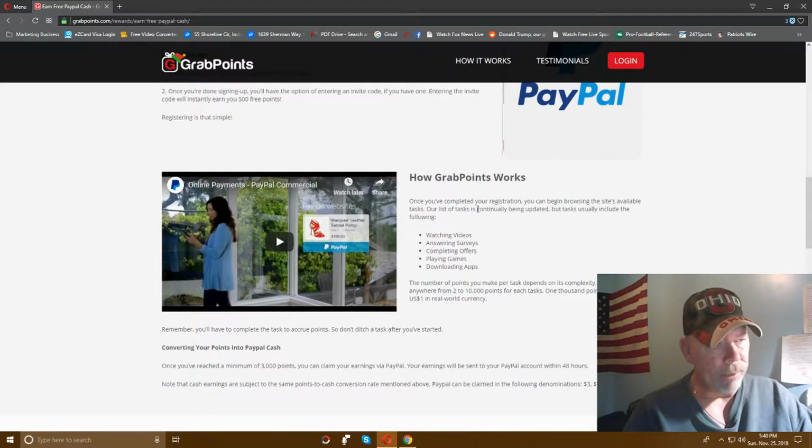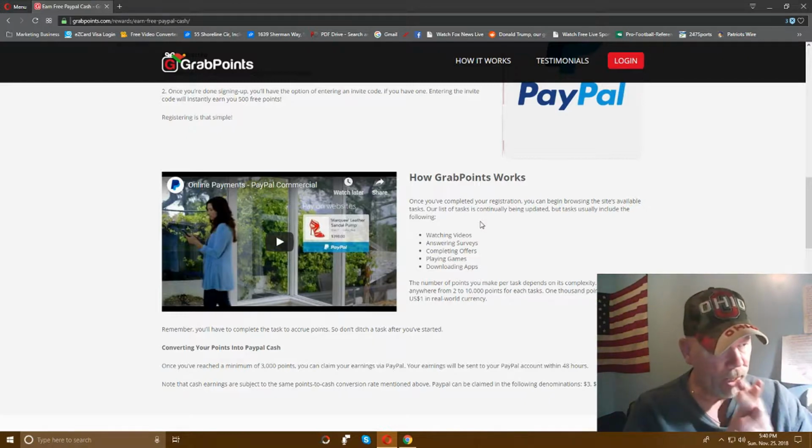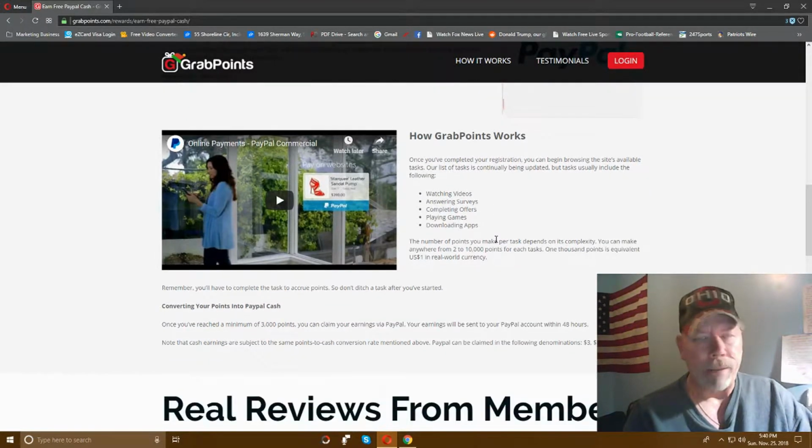And here's how it works here. It says once you've completed your registration, you can begin browsing the site's available tasks. Our list of tasks is continually being updated, but tasks usually include the following: watching videos, answering surveys, completing offers, playing games, and downloading apps. The number of points you make per task depends on its complexity. You can make anywhere from 2,000 to 10,000 points for each task. 1,000 points is equivalent to $1 in real currency.